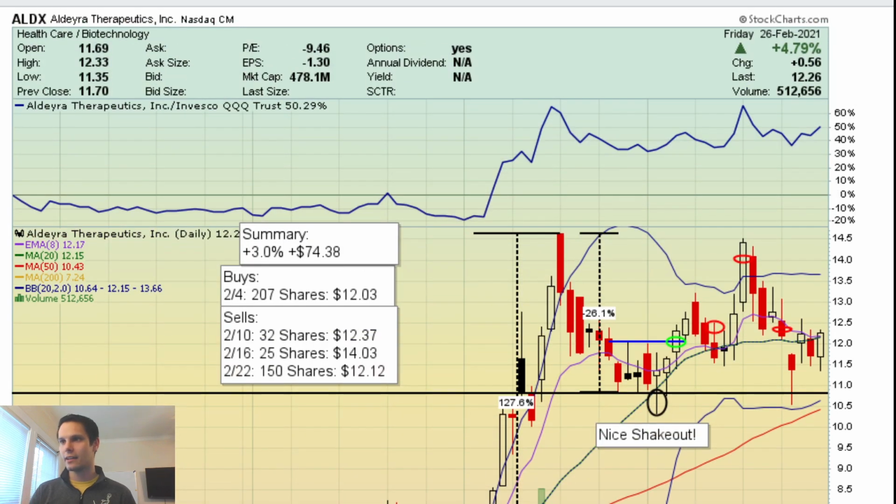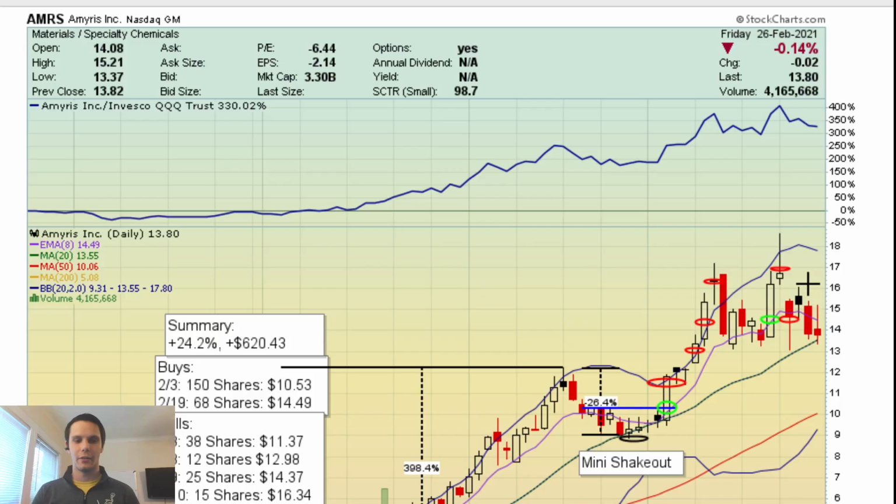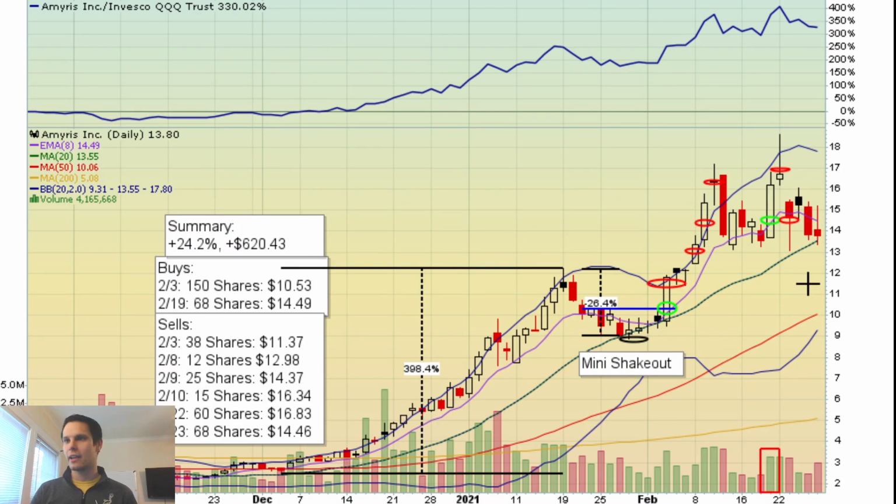That was ALDX. Next, we have one of my larger winners that we're going to talk about today, AMRS. This was a 24% gain overall, 620% move. We were up 400% on the breakout. I did not trade this breakout, but when we pulled back 26%, it had a nice mini shakeout there. Bought on this heavy volume day as we were coming out over the high. Sold some into strength that day. A couple more scales as we're going up above this upper Bollinger Band that was already extended.